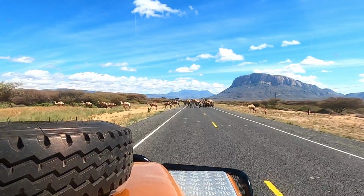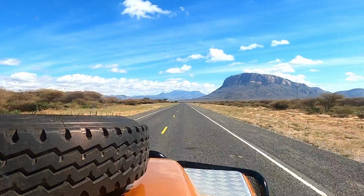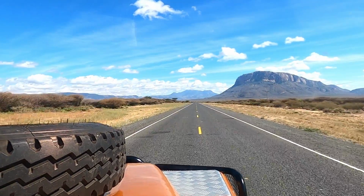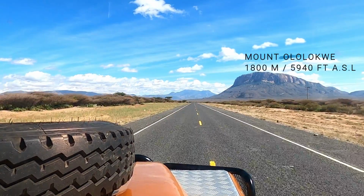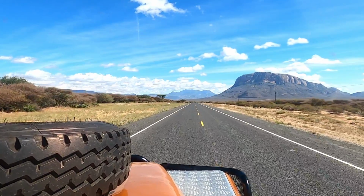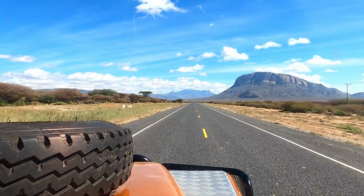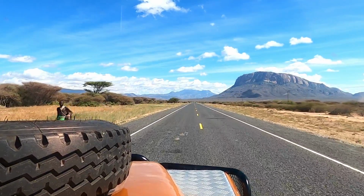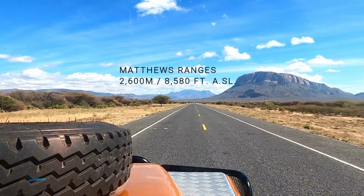First camel train on this journey. What you've seen is Mount Kololokwe, slightly to the right. And the other mountain straight ahead in the background is actually the Matthews Range. It starts from there going further north on a northwest direction.